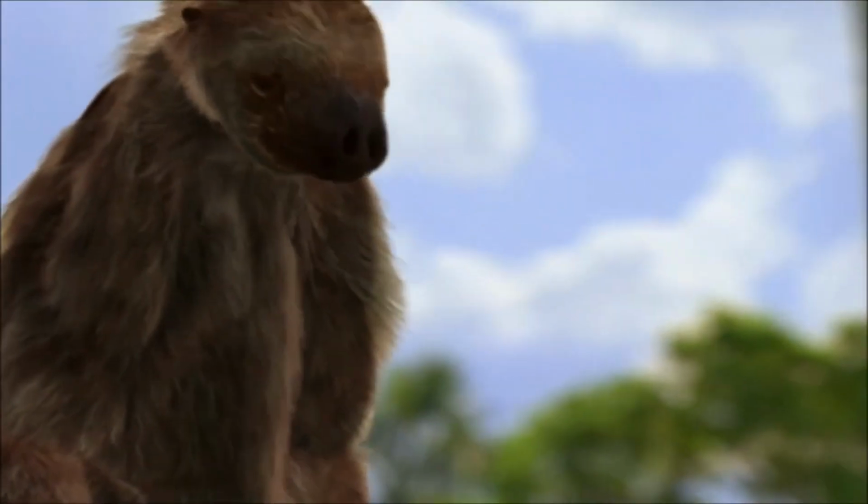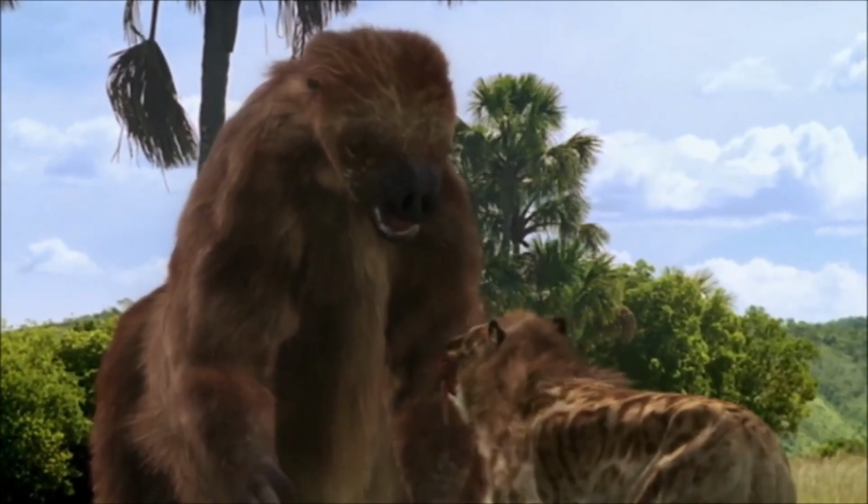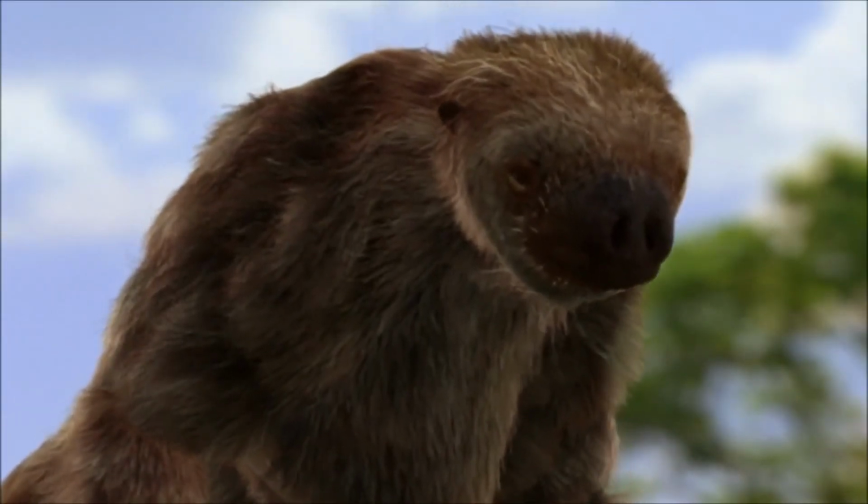Remember that one scene from Walking with Prehistoric Beasts? Remember that scene where a giant sloth kills or takes a kill from saber-toothed cats, and I think he killed one too. I can't remember if he did or not.